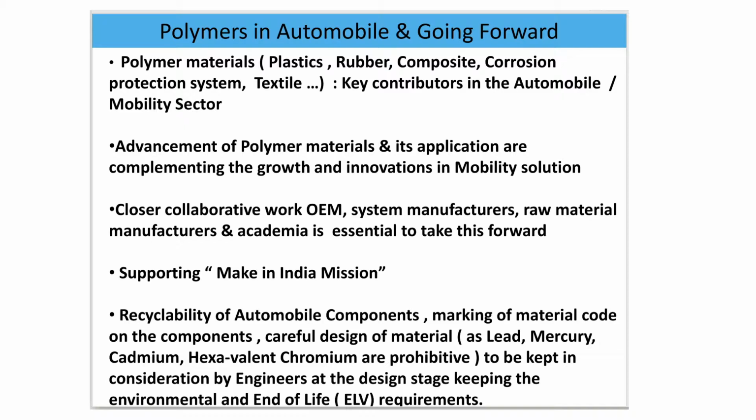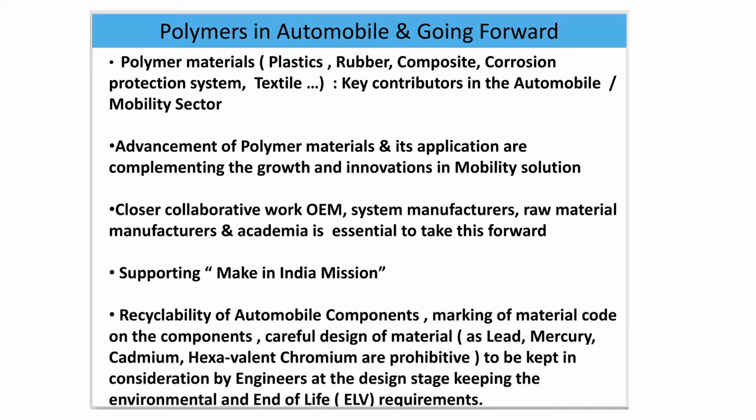In a nutshell, going forward, polymer is a very important contributor to the automobile industry, and it is going to help innovation to a greater extent. To do that, we need a more collaborative approach between the OEMs, the designers, academia, and the system or component manufacturers. In turn, this will support the Make in India mission.